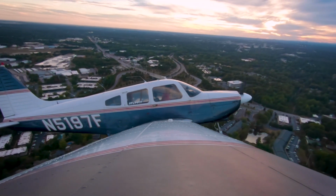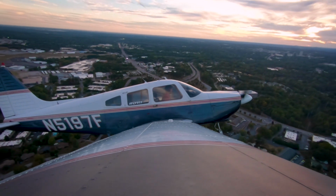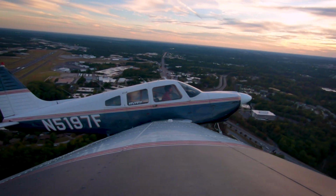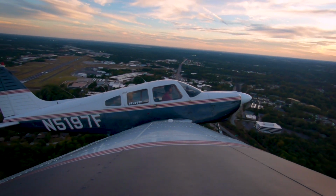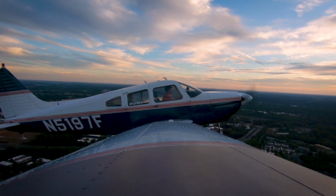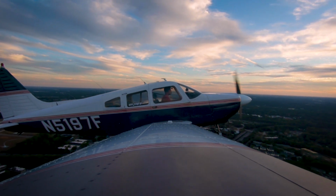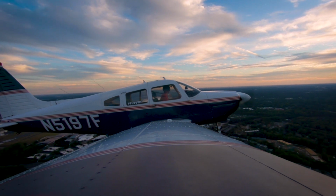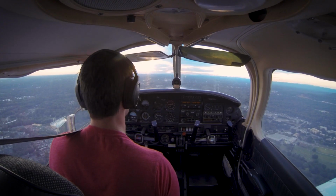Greenville Tower, Pacer 9733 Delta's over Furman with information Whiskey, inbound full stop. Pacer 9733 Delta, Greenville Tower, in our left downwind, runway 1, wind calm, altimeter 3008. Left downwind, runway 1, 9733 Delta.